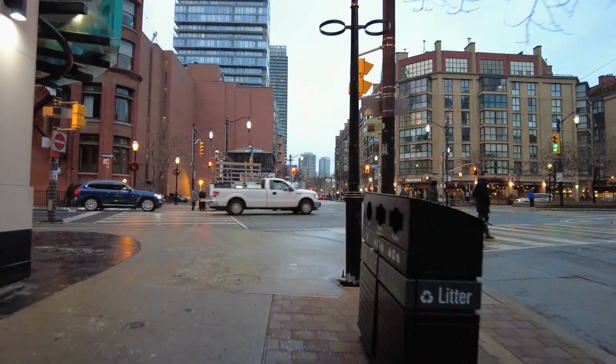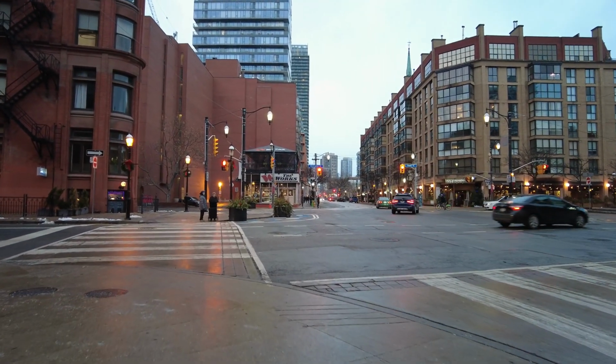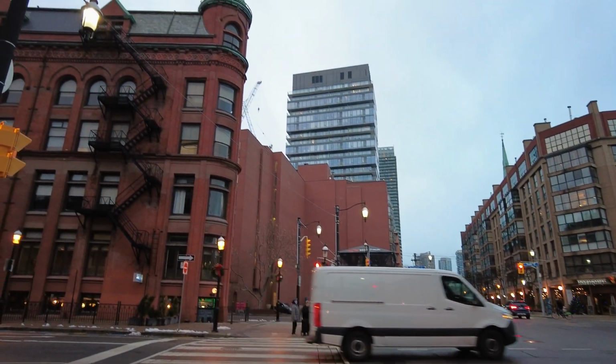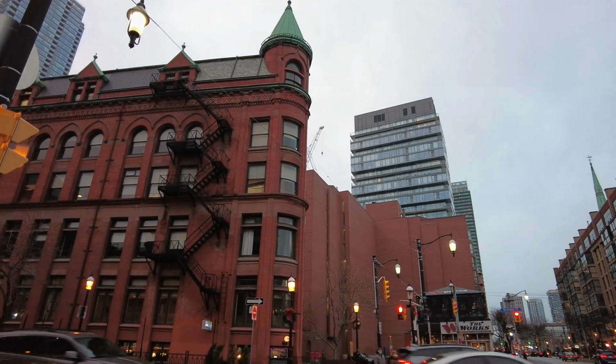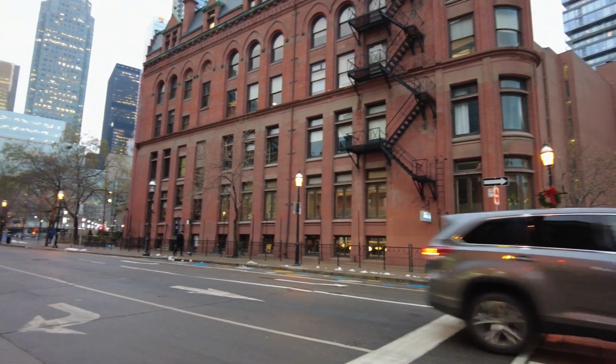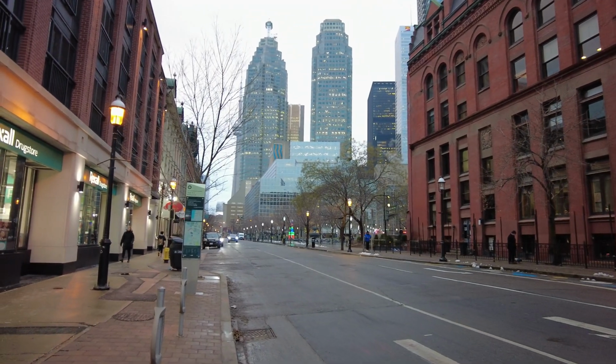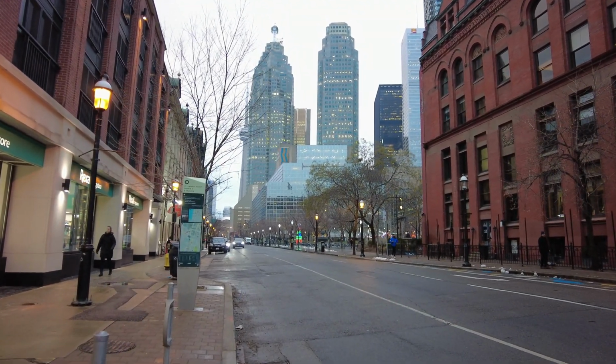So this is Church and Front Street. And this is the St. Lawrence Market neighborhood. Just there on the left is the Flatiron building. So I think what I'll do is I'll just cut through Berczy Park just up ahead, and I'll make my way north up to Dundas Square along some side streets.